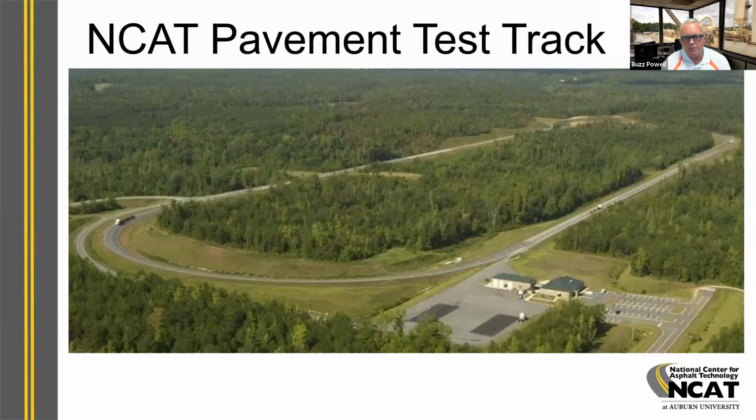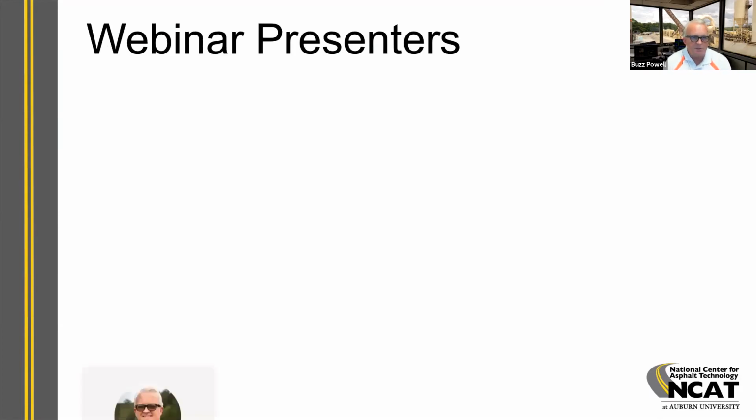The track operates in 3-year research cycles, where within each 3-year cycle, we compress 10 million equivalent single axle loadings into about 2 years of fleet operation, sort of sitting in the middle of those 3-year cycles. The recycling agent that we're going to talk about today has been on the track now for 2 of those 3-year research cycles. So we've got a lot of lab data and a lot of track data that we can share. And then also that will carry forward to what we think is some really good implementation information for you.